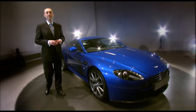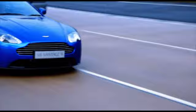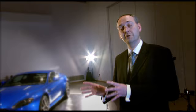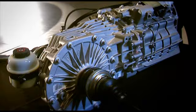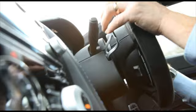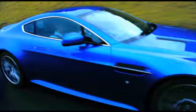My name's Ian Minards. I'm Director of Product Development here at Aston Martin. A very important part is our all-new Sport Shift 2 transmission. It's a 7-speed automated manual single-clutch transmission. What that allows us to do is to keep the engine on song in the sweet spot for more of the time. You're closer as you accelerate through the gears to that 5,000 RPM maximum torque element of the car.